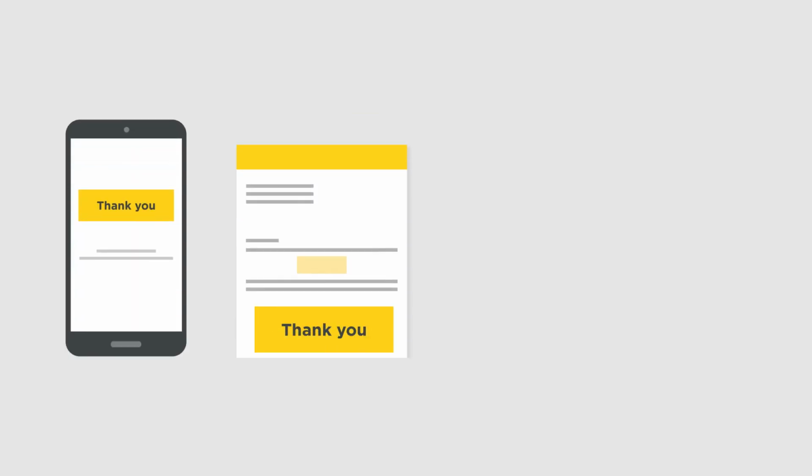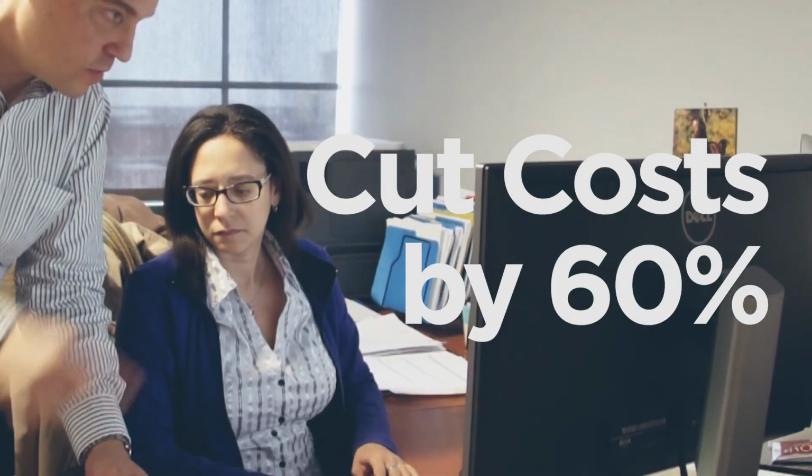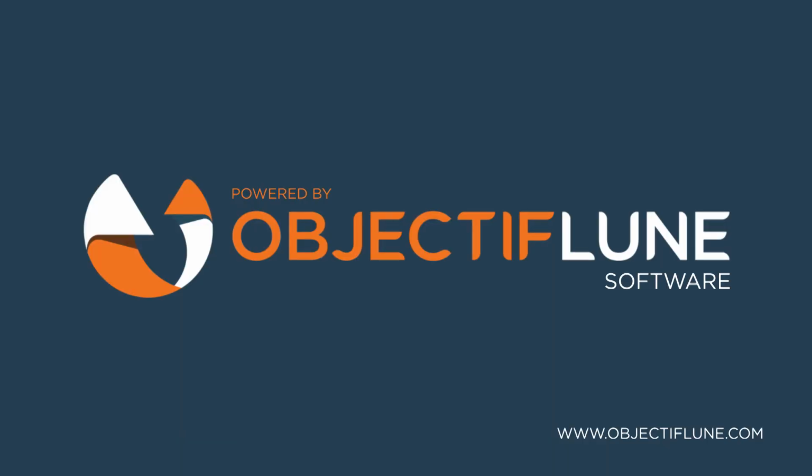Lastly, the transition to digital went smoothly, and OL ACME can now produce HTML documents for customers who prefer digital communications. Since making the switch, OL ACME has cut the cost of outbound mail by 60% and reduced tedious manual processes and all of the errors associated with them.